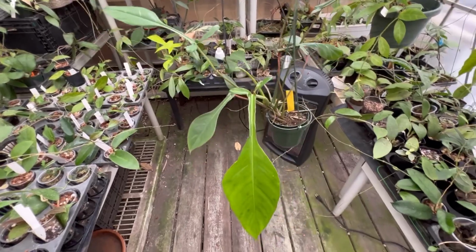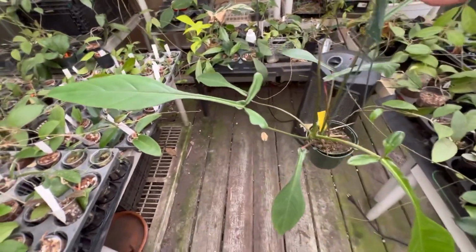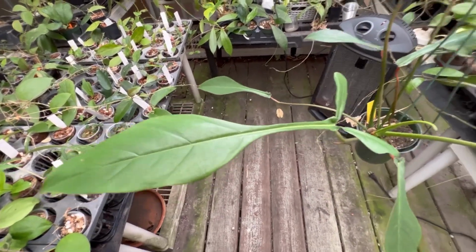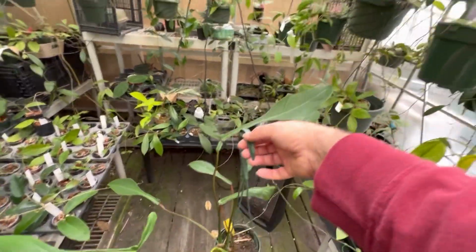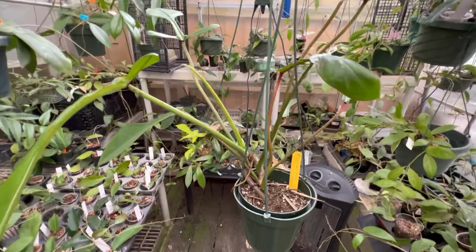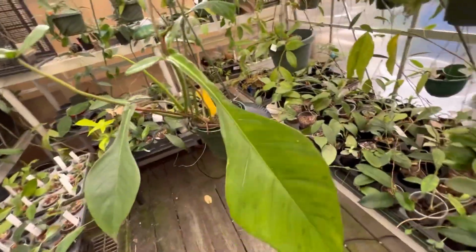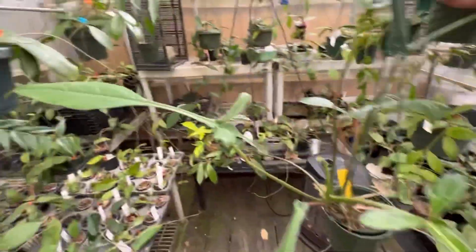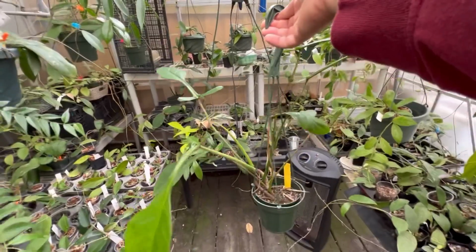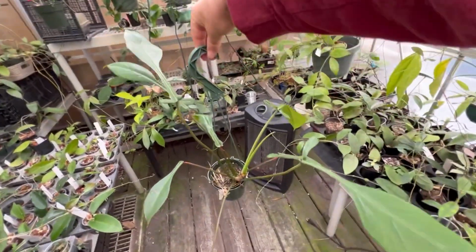And I wanted to show you how big my Philodendron Yopi is getting. The leaves are pretty mature size, and it's actually growing nicely here in the greenhouse, putting out new leaves even in the middle of winter. So I really love this guy. I think this spring it's gonna get a bigger pot.